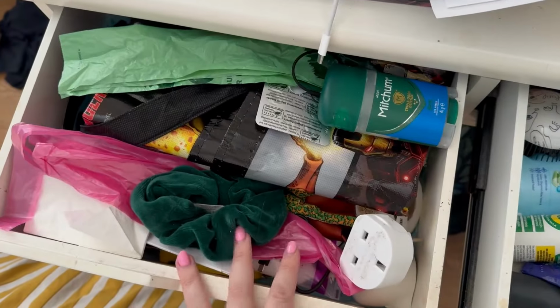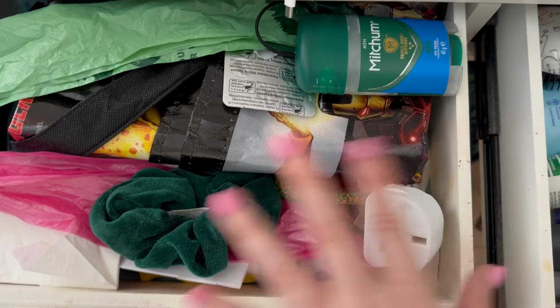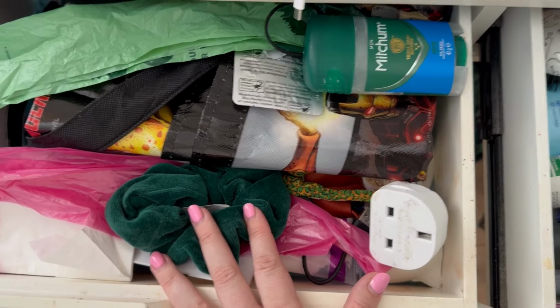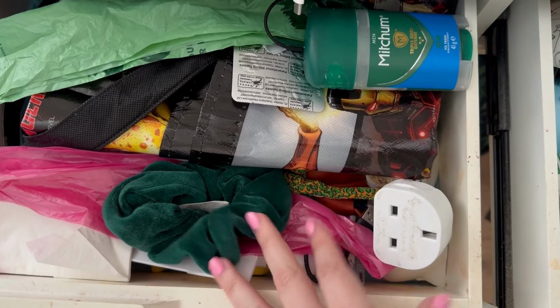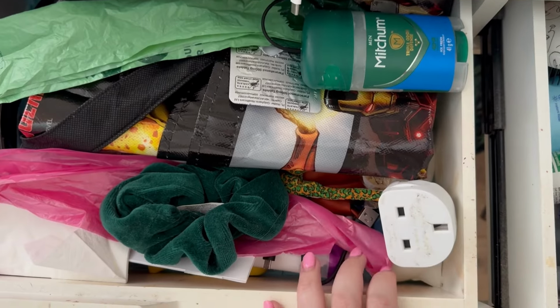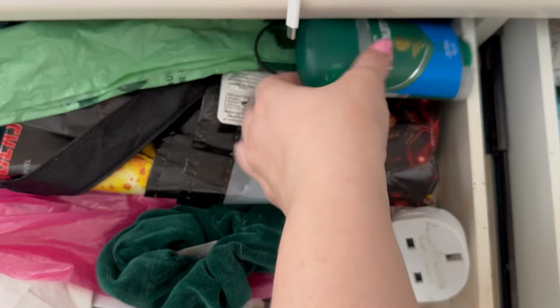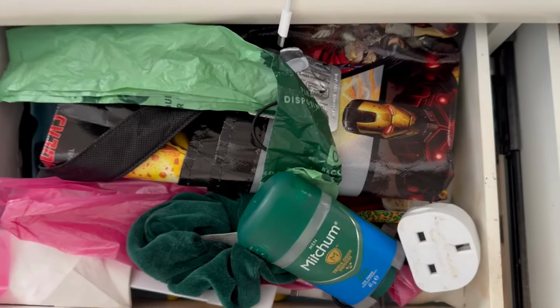And this drawer I want to be deodorants and body sprays. I put them in the bathroom, but they just get lost amongst everything else, and usually we get changed in the bedroom anyway, because obviously we've got the wardrobe on the right of us here. So I'm gonna, yeah, take all of this out and just leave deodorants and body sprays.